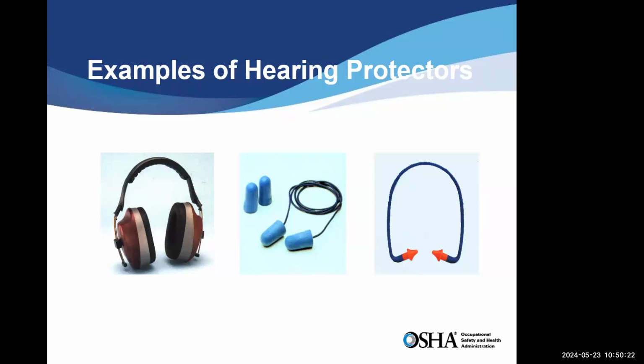So examples of the hearing protection are the muffs on the left, the plugs, or the band type is also one that is sometimes used in the workplace. Each of these could have, they have specific noise reduction rating. That's a number, it'll tell you how many decibels that this particular earplug would reduce the noise.